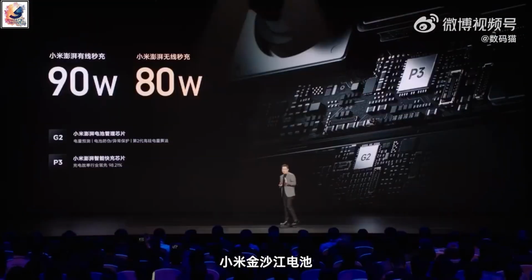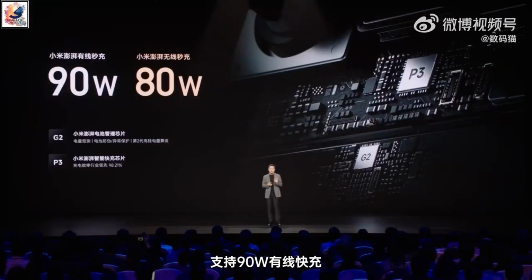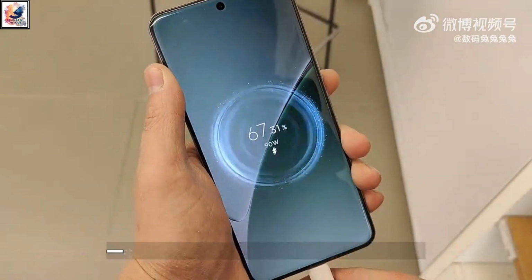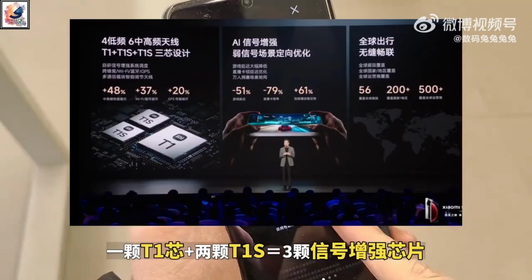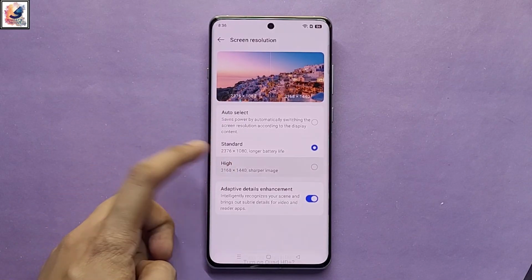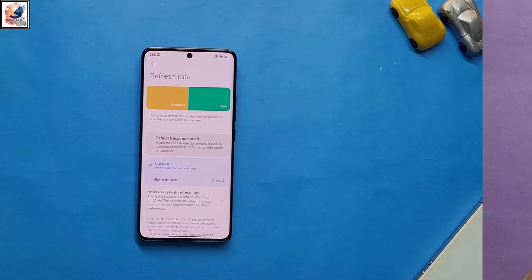The Chinese model packs a 6000 mAh battery. The global unit has a smaller 5410 mAh and supports 90W wired fast charging and 80W wireless fast charging. Xiaomi 15 Ultra's 16/512GB model is €1,500.